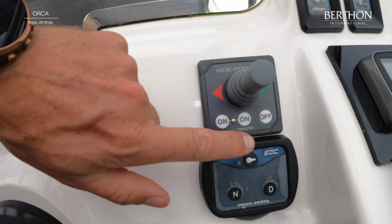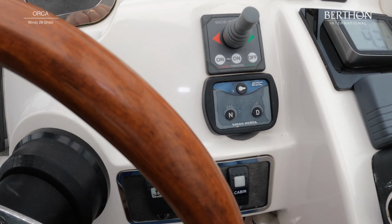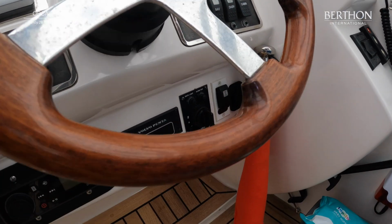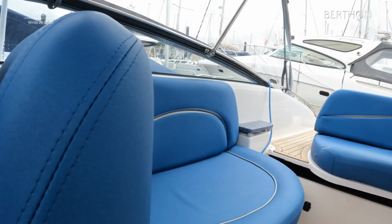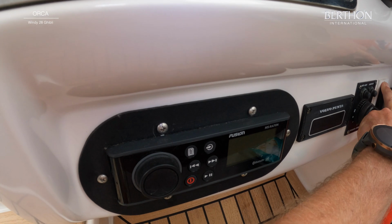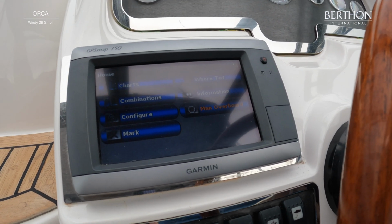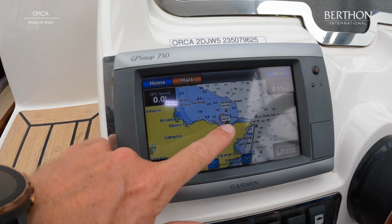That's it working. There you go, turn that off now. EDC, which is electronic diesel control here, which is to do with the engine. With an array of switches here, we've got anchor windlass, nav lights, dash lights, and cabin lights there. Underneath here we've got engine bay lift. We'll just whack that up now so we can have a look at that. As you can probably see, it is making that all go up. Then we have Fusion head for the stereo system, more switches here. Then we've got a GPSMAP 750, which is a Garmin multifunction plotter. You can go for navigation, and it just shows that we are here in sunny Brixham.